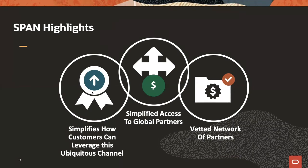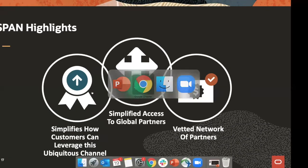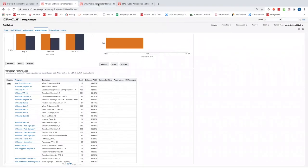We've simplified this access for all of our global aggregators that we utilize. So being able to leverage them for not only sends within the States, but any other country that you may have customers that you're working with. And we vetted our network of partners. So we know they're proven, and being able to quickly integrate them into the Responsys application once you select the appropriate aggregator itself. So let's take a quick look at the SMS aggregator network.